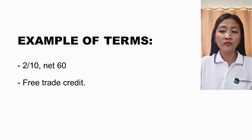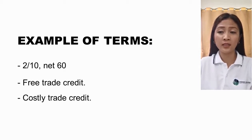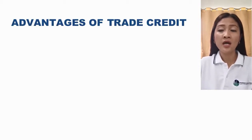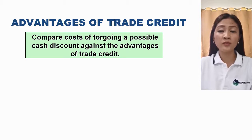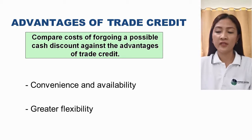We also have free trade credit, which is credit received during the discount period, and costly trade credit, which is loss of discount if you do not pay within the discount period. Advantages of trade credit. Compare the cost of foregoing a possible cash discount against the advantages of trade credit, which is convenience and availability of trade credit and greater flexibility as a means of financing.